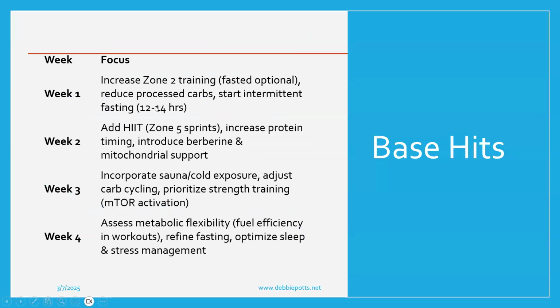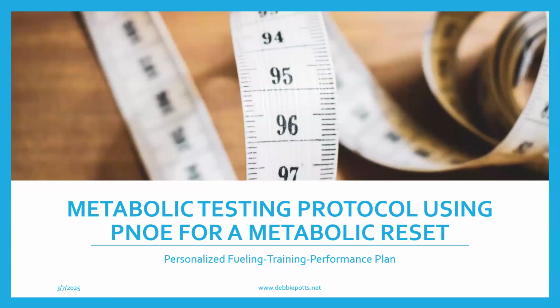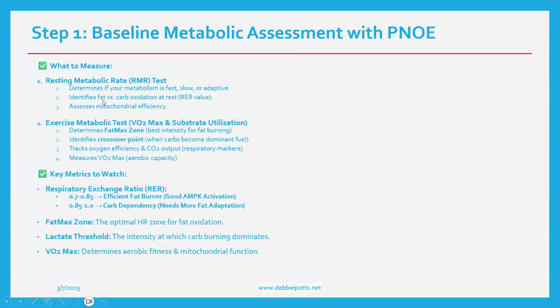All right, base hits, picking one thing always to work on. So when you hear all this stuff, don't try to do it all at once. Pick maybe one thing, work on that for a week, and then add in the next layer and then the next layer. So maybe it's every week or once a month or whatever it might be for you, one thing at a time. So testing protocols: measure resting metabolic rate.